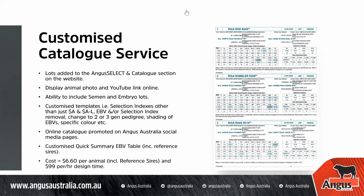With this, you can also include semen and embryo lots. I touched earlier on the semen and embryo lots being combined with sale lots, so this is where this comes into play. Customizable templates. As I mentioned before, we can opt out certain bits of information.